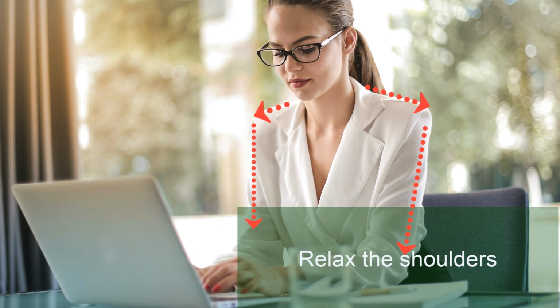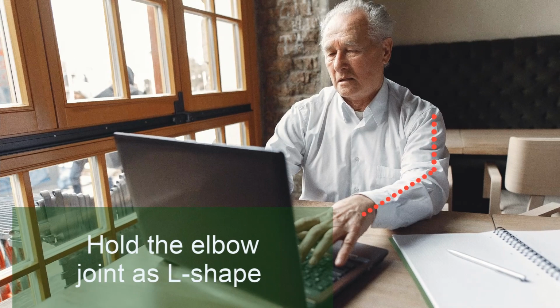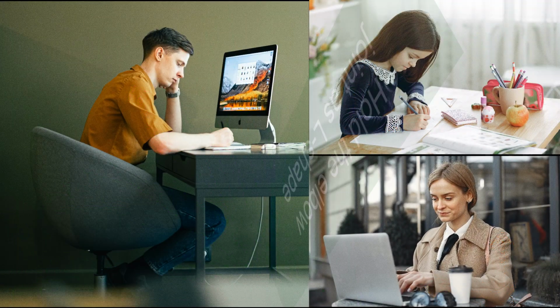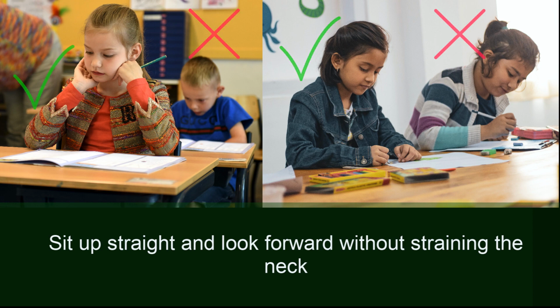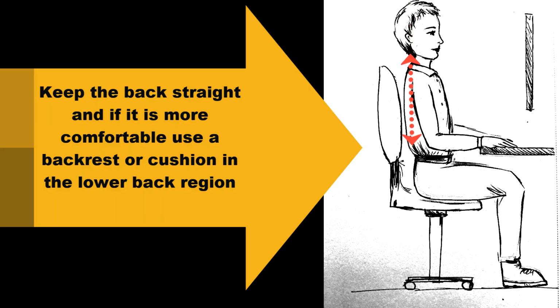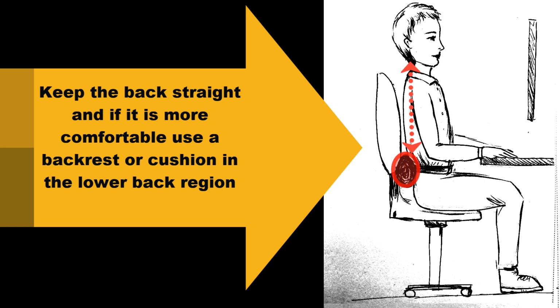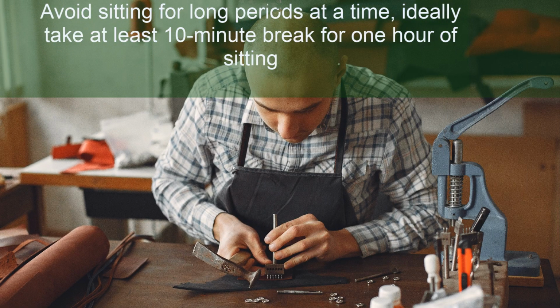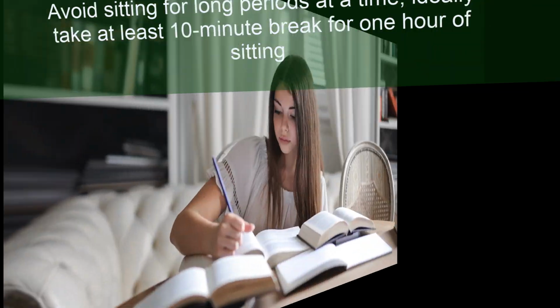Relax the shoulders. Hold the elbow joint as an L shape. Look forward without straining the neck. Keep the back straight and use a cushion in the lower back region if it's more comfortable. Ideally, take at least a 10 minute break for every 1 hour of sitting.